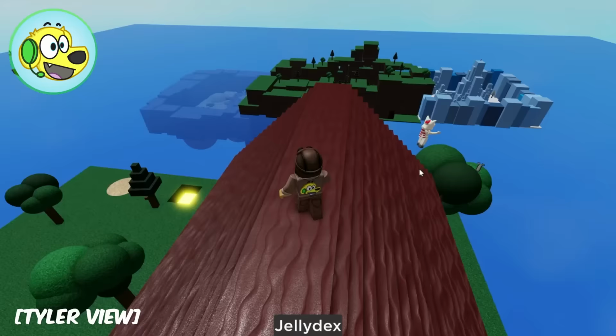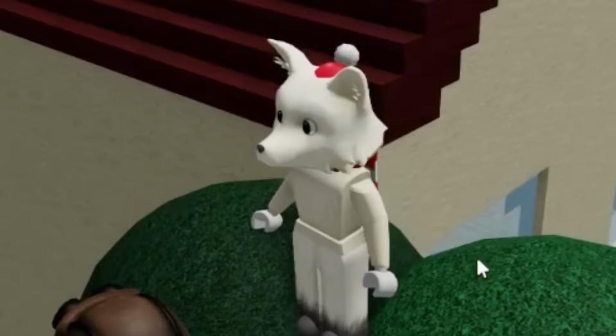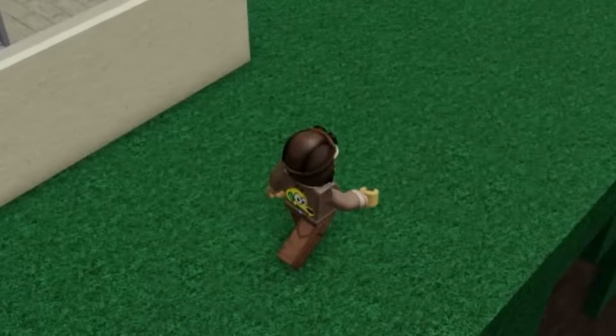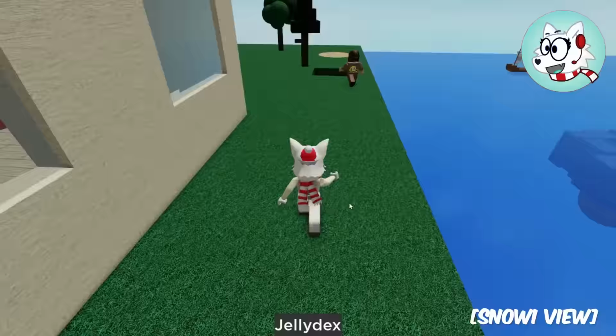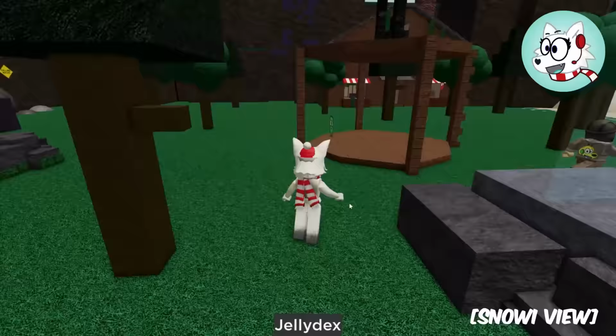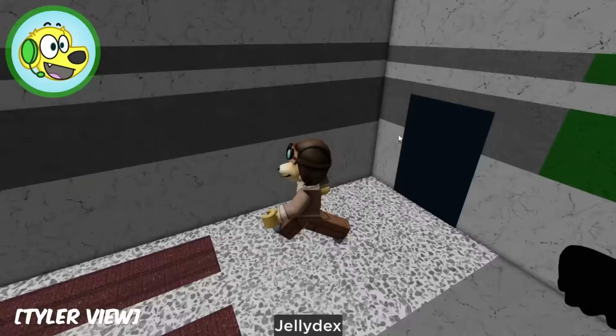Wait, you said there's a wrench? Oh, yeah, I didn't even see that. What? I don't know what that means. But interesting. We got the wrench. Hey, so what's up with this hole over here that's all glowing? Oh, yeah, I'm jumping in. Whoa, wait, it brought us back. That's how you get back. Oh, okay. Cool. Should we check out this, like, teleport thing?